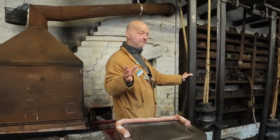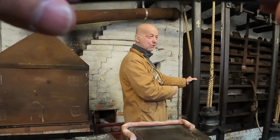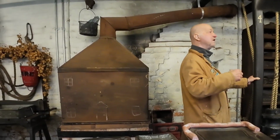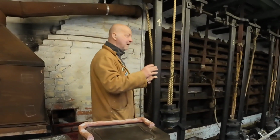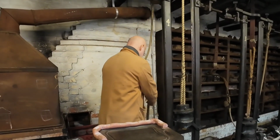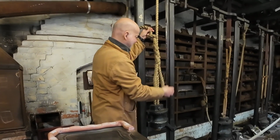I'm an ex-drop stamper, and I used to use these all around here to make classic motorbike exhausts, police badges, military badges, hotelware, and even silverware, candlesticks and things like that. Now the main way of operating these is with your foot. Take all the pictures you want, it's a bit spooky. Like a set of gallows now.